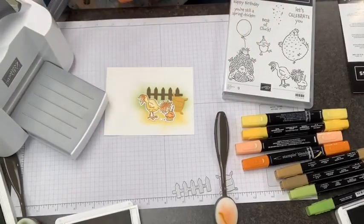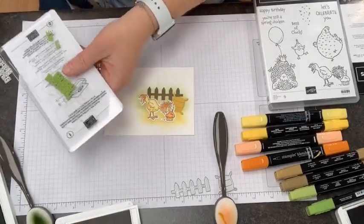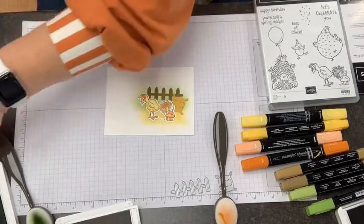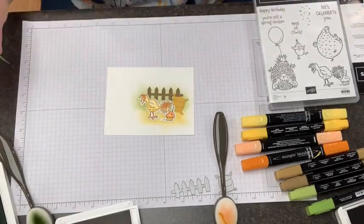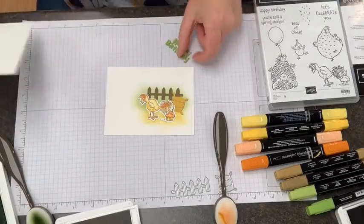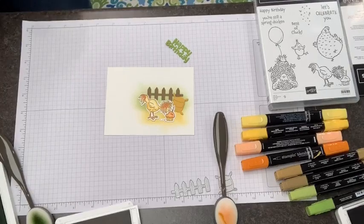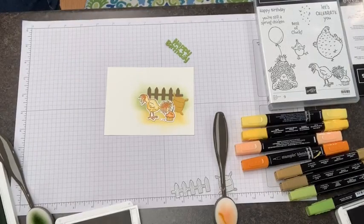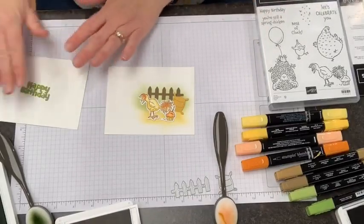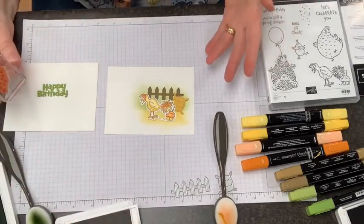Okay, so I have this here and have die cut my little happy birthday. And I'll set this die back on my sticker piece. And then we're gonna need to put a piece of cardstock on the inside of our card here, which I didn't cut ahead. So let me snag this real fast. Okay, this is gonna be the inside of our card, and we're gonna pop this on here.